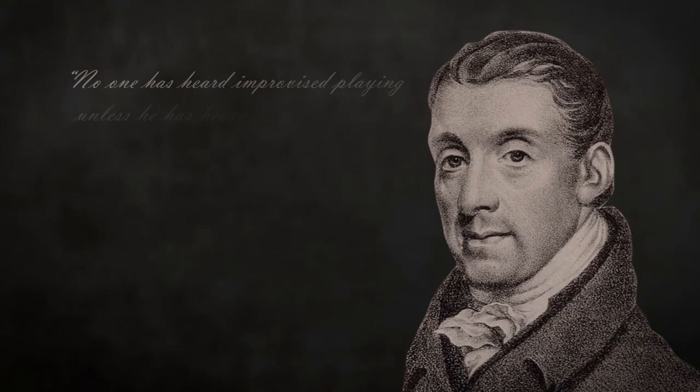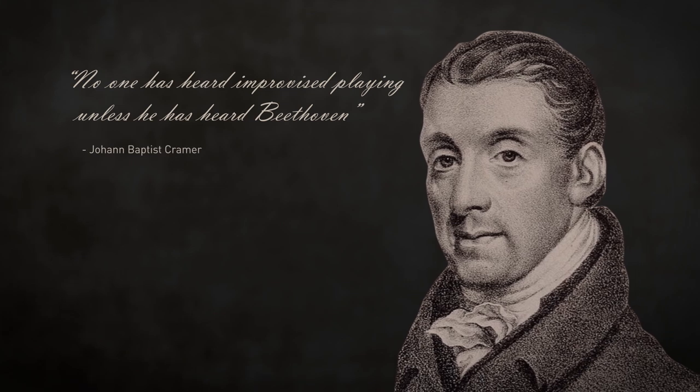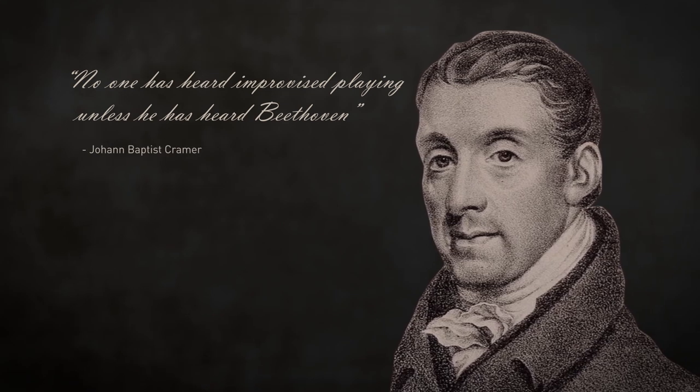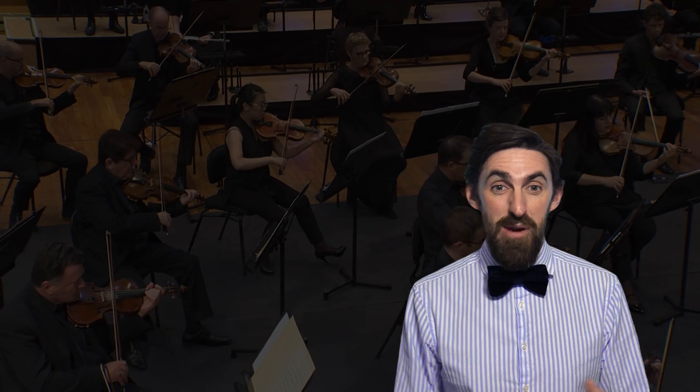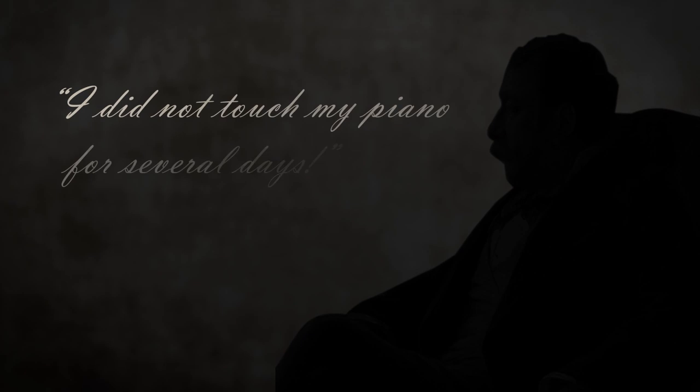"No one has heard improvised playing unless he has heard Beethoven," stated John Baptist Kramer, another great pianist. It was even customary in Beethoven's time for piano duels, pretty much like a rap battle, where crowds would gather to watch two pianists battle it out with improvisations at the keyboard. After getting whooped in one of these duels, Beethoven's opponent admitted, "I did not touch my piano for several days."